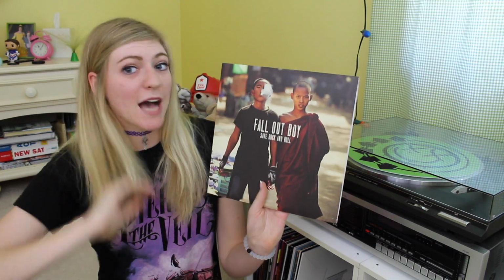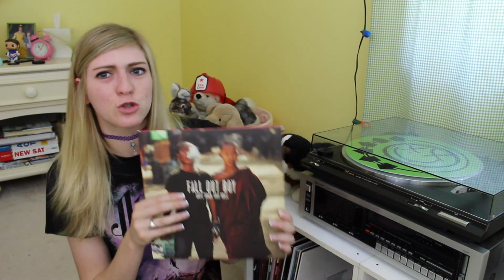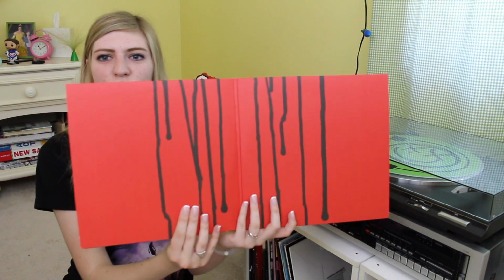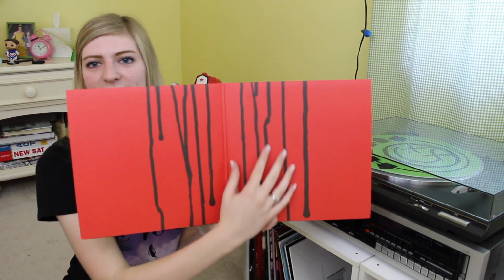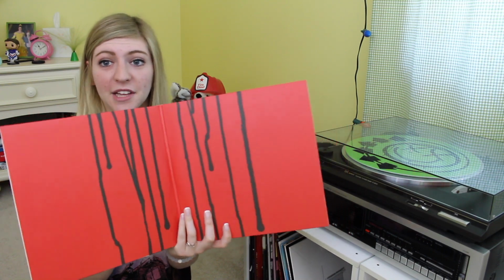Next we have my only 10-inch, and that is Fall Out Boy's Save Rock and Roll, their first album after their big hiatus, and I love this album. This is definitely my favorite post-hiatus album from Fall Out Boy. It is so, so good. This album is also a gatefold, and it has these really cool black streaks coming down on the red. I think it just really sticks with the red aesthetic of the album, and I really like it.